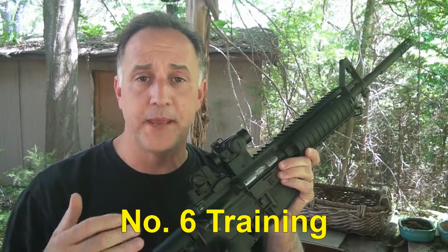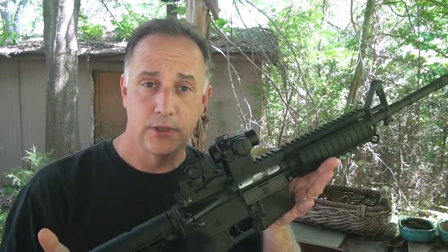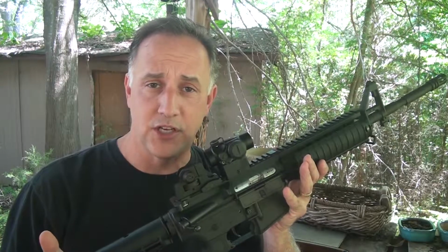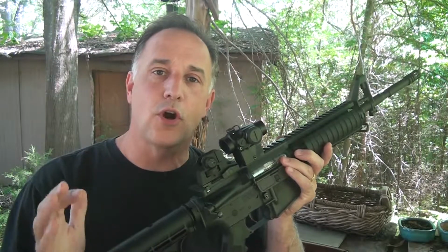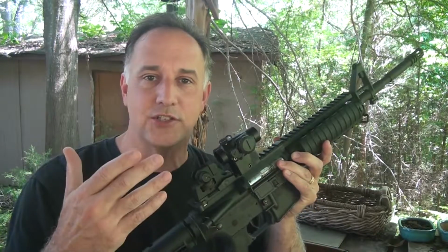Now next on the list is training, and having a .22 long rifle to be able to supplement your real defensive weapon. This little Umarex Colt Tactical .22 is an excellent companion to go with your full AR-15 5.56 or .223 rifle. The good thing is the ammo is so much cheaper, and really you can work on all of your basic techniques with this rifle. All the controls are the same, everything's the same.